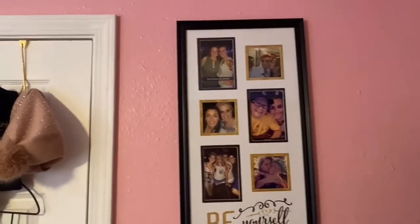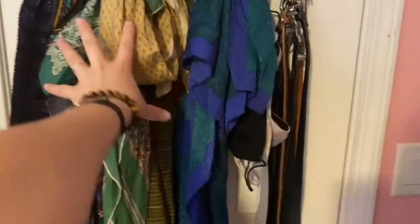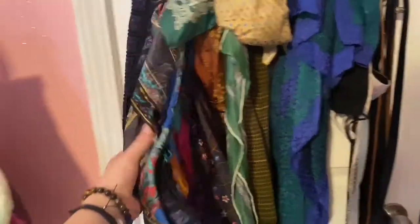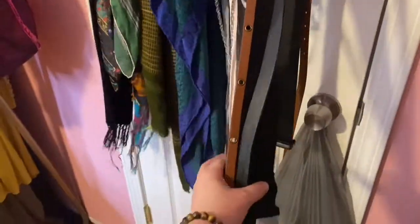A lopsided picture because I can't do anything straight in life. Up here is beanies, a scarf, and some other hats that I wear pretty commonly. Right here are like vintage type scarves, and then some belts. And here is a bag of makeup I need to throw away.